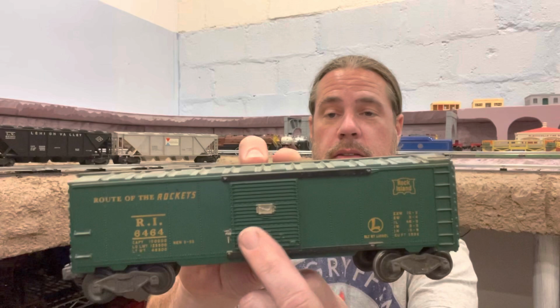This next one's kind of a classic 64-64 box car. Unfortunately, it looks like somebody decided to add some silver accents to it, which is a darn shame. It's the 64-64 Rock Island car. Now you can see, unfortunately, little silver things that they've painted on there, and not well, mind you. So I'll have to look into removing that extra paint, but a car I didn't have, and I'm happy to add to the collection.